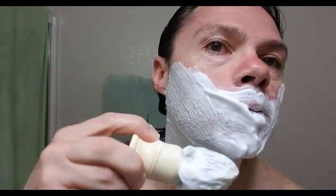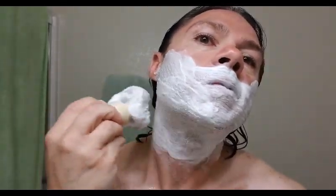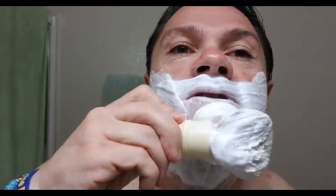Oh, I don't think I mentioned how many days of growth this is. This is about 3.5. I shaved once on vacation, and that was Tuesday. Putting some water in here. Oh yeah, the scent on this is really, really nice. Apparently they do put apple juice in here, which is pretty neat.